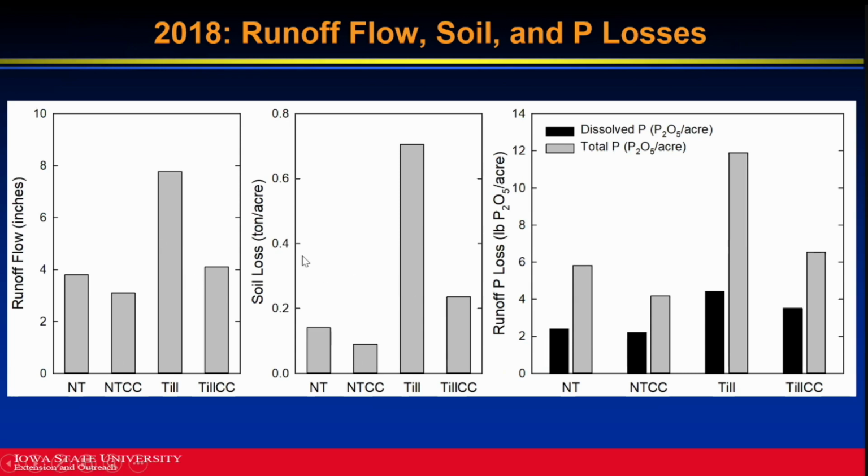And with the soil loss, now we have about half a ton loss. We see again that the no-till reduces a lot, so maybe to 15–20% the soil loss. And the impact of the cover crop is much more in the tillage than in the no-till.